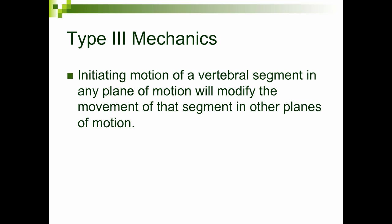So when you induce a plane of motion, the other ones will be limited. And that really comes into play when we do our treatments. Sometimes to do a treatment, we don't need to take up all planes of motion, flexion, extension, side bending, and rotation, because as soon as we take up 2, the third is already going to be limited.